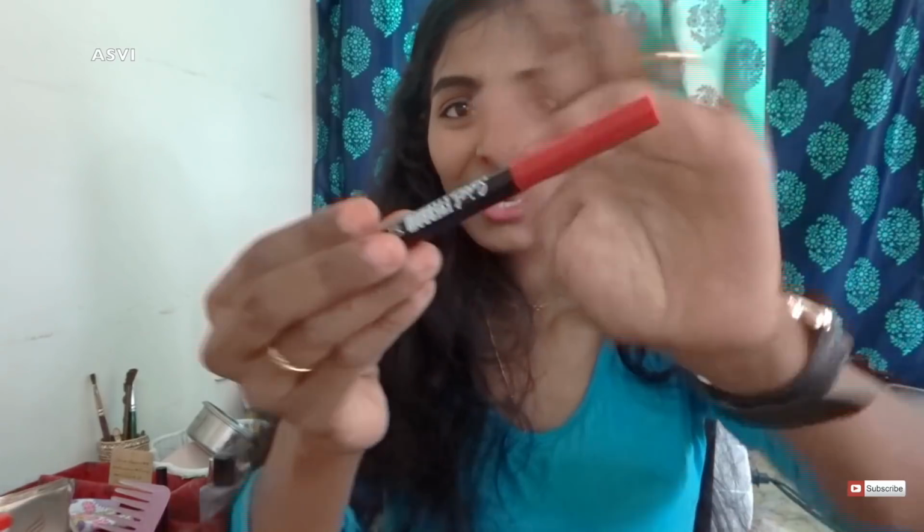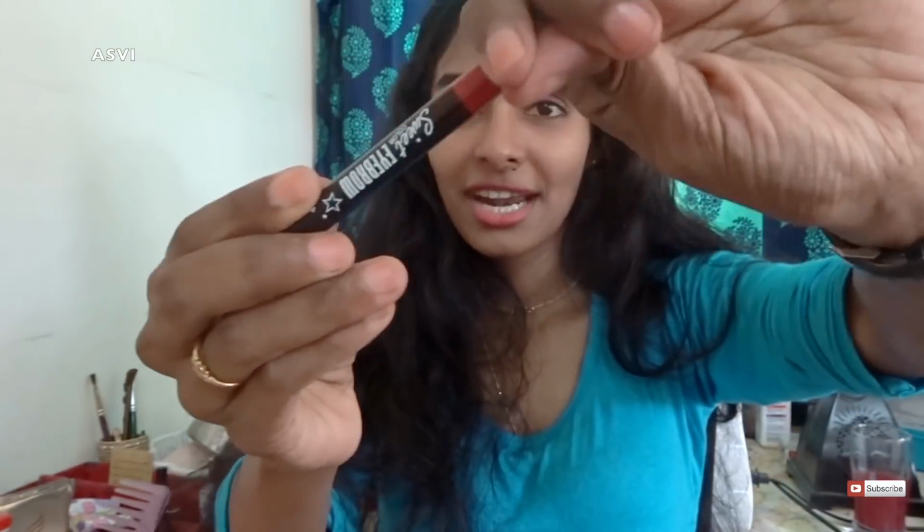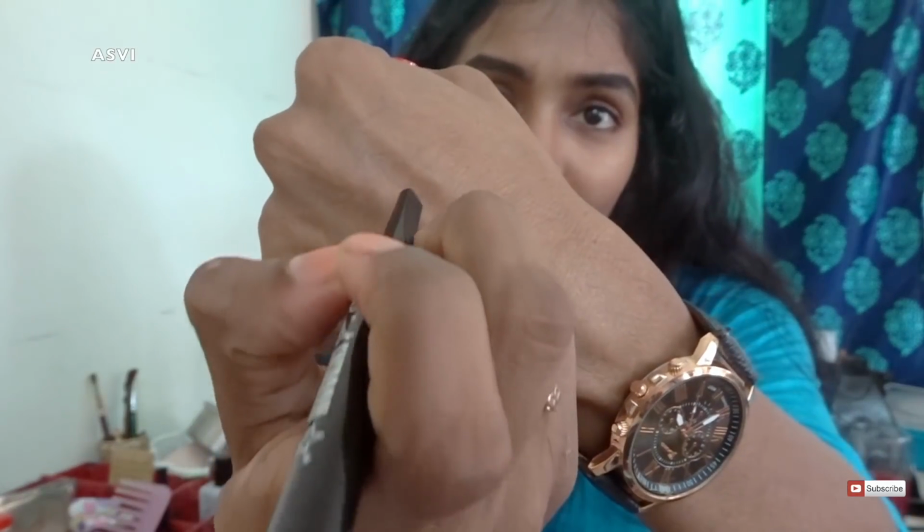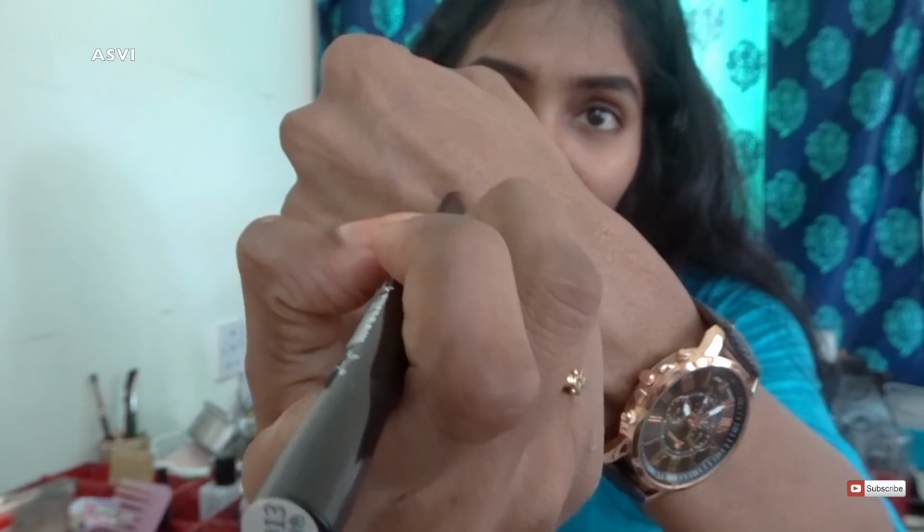So it's very cute packaging. It has got a red cap, really nice. And when we open this, this is how it looks like. It is retractable, so there is no need of sharpening. So it's quite good. Since it is of slanting shape, it's again really nice. It is a bit more on the waxier side than the creamier side.